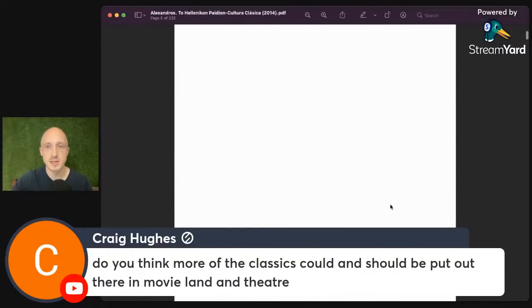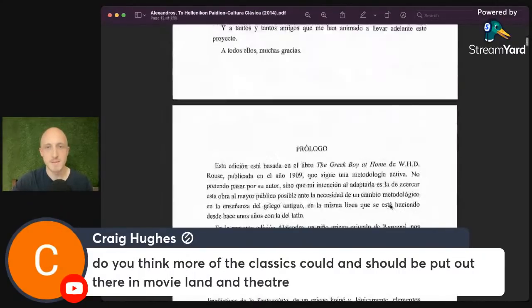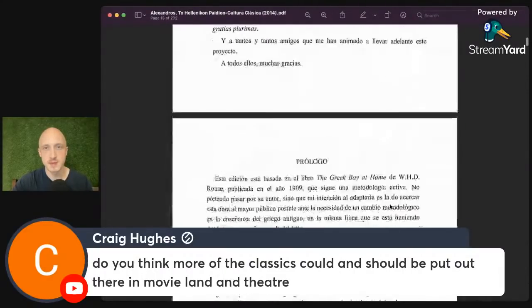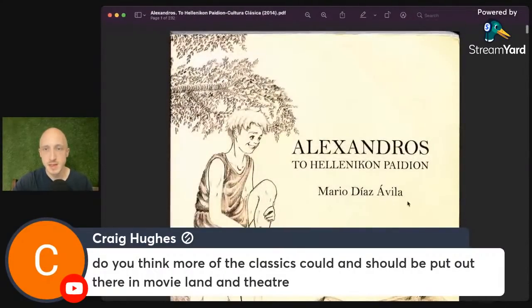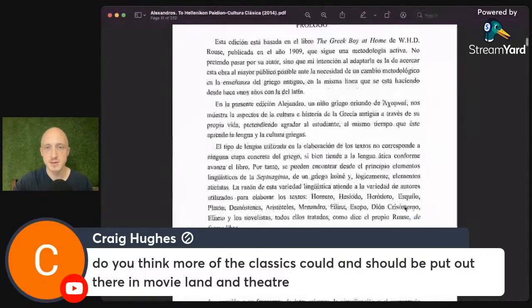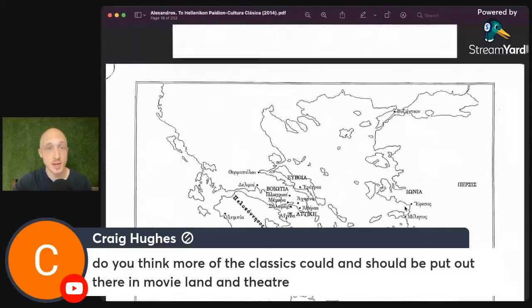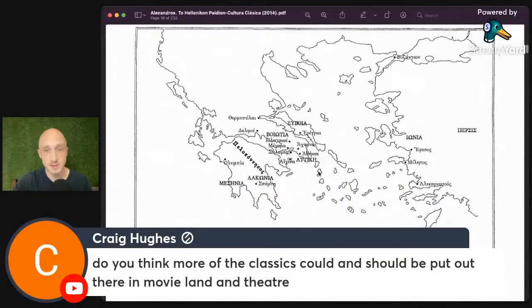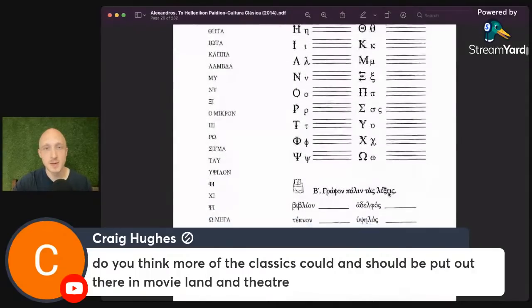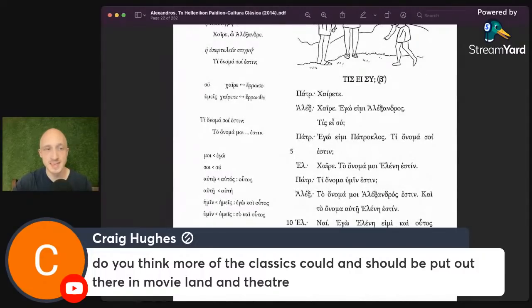But the attempt here, here's the introduction in Latin, which is pretty cool. Oh gosh, I'm sorry, I forgot his name. Mario Diaz Avila. He took A Greek Boy at Home and simplified it greatly in order to try to make something like Familia Romana. Look, there's a map of Greece, and then there's the alphabet. But we'll see the problem immediately.